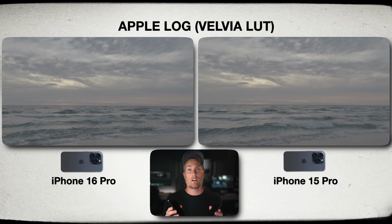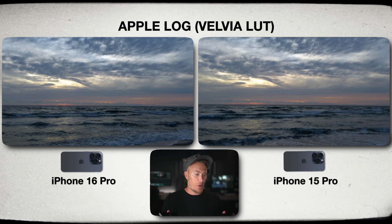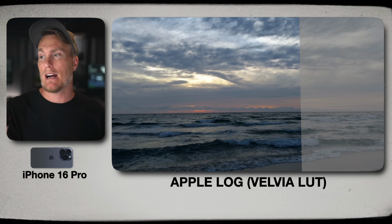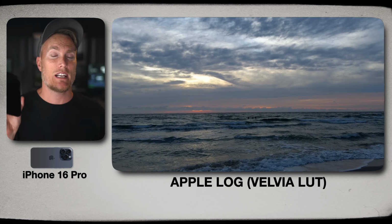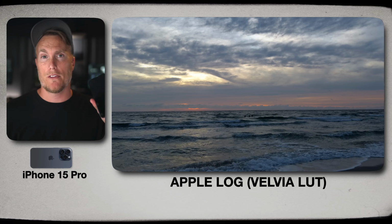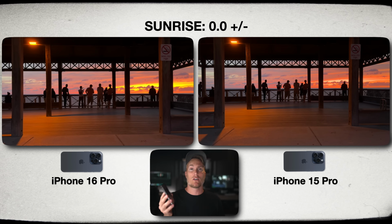Both cameras do have overheating issues, especially when you're shooting Apple Log for extended periods of time. I thought Apple fixed that issue with the 16 Pro, but it still gets pretty hot, especially when you're outdoors and it's sunny outside and you're shooting Apple Log. It happened to me a few times with the 16 Pro and plenty of times with the 15 Pro. I did, however, notice that the 16 Pro lasted quite a bit longer as far as battery life compared to the 15 Pro, which is kind of nice, especially if you're doing longer shoots.